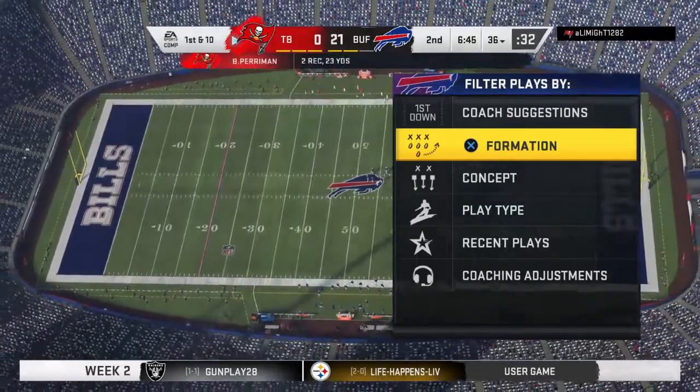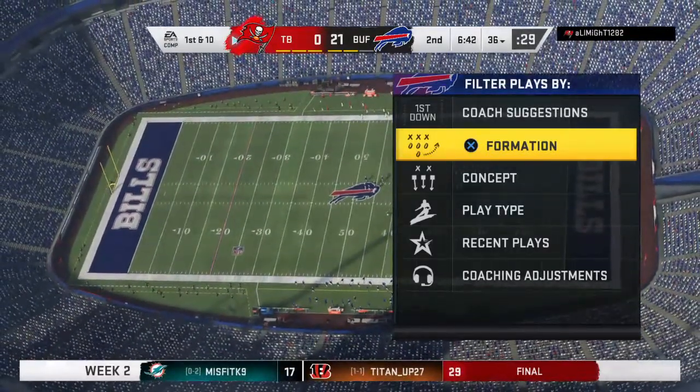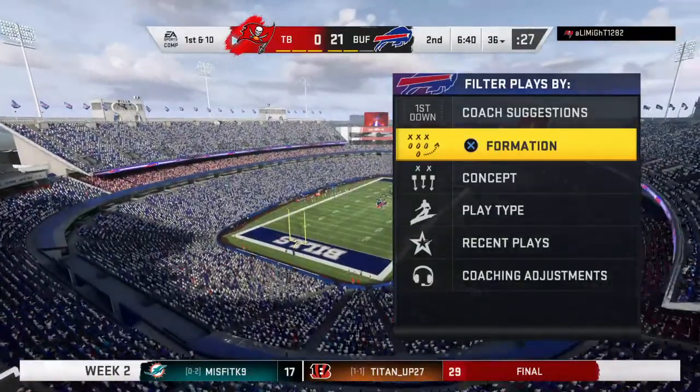I think it all came together there. In-breaking route, drove it with excellent pace. Money throw right there to move the sticks.